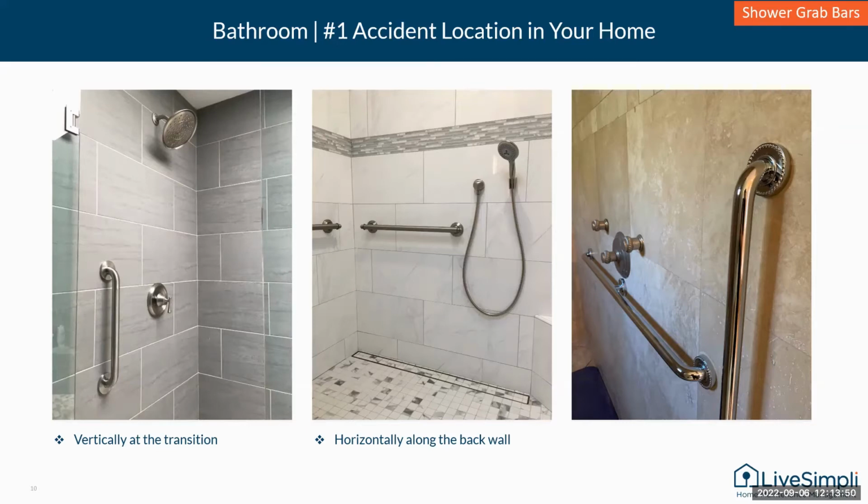So if you do nothing else today, please take some notes on how we can make you safer in your bathrooms, and it'll make me feel really good at the end of this. There are 2 things you want to do here that you're seeing on this screen. And this is install grab bars. And there are 2 primary places.